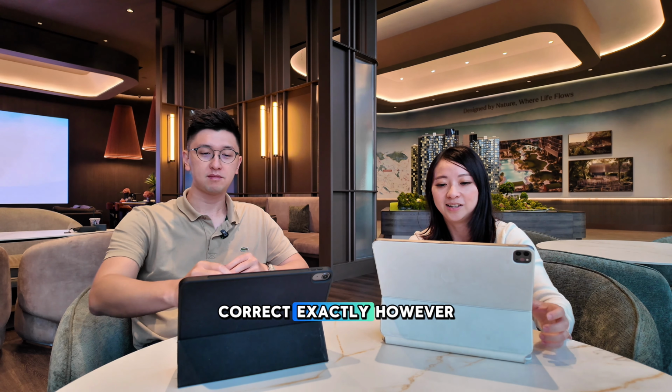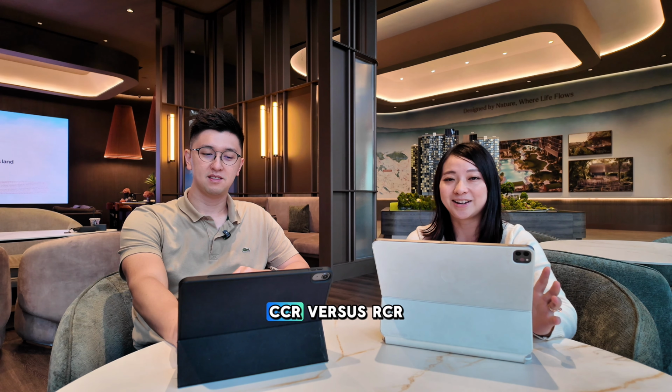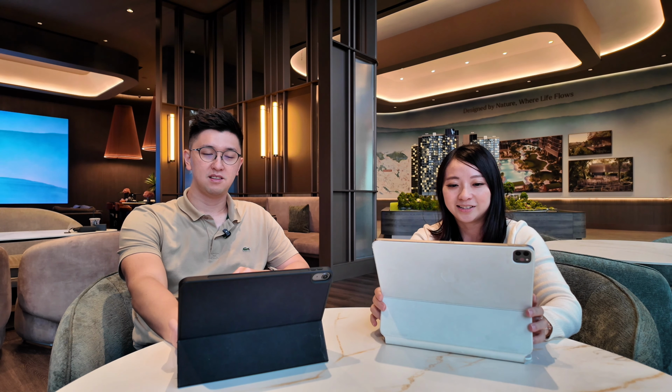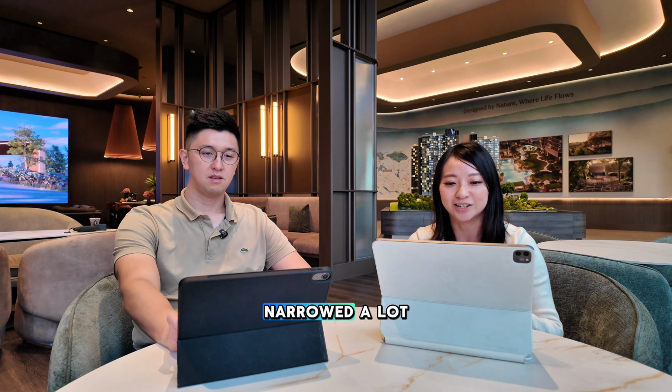Yeah, correct, exactly. However, if we look into the current situation, honestly speaking, the price gap between CCR versus RCR or even OCR has narrowed significantly. Take for example, 6 years ago in 2019, the price gap between CCR versus RCR was at 72%, CCR versus OCR was 112%. Whereas today, CCR versus RCR has dropped to 11% in terms of the price gap, and CCR versus OCR only 25%. So the gap has narrowed a lot.